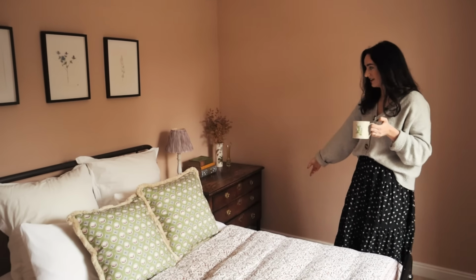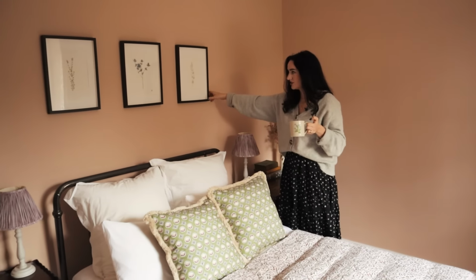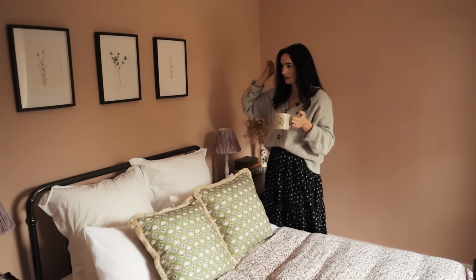All of this is from Facebook Marketplace. The lights are from Pookie, and these lovely illustrations we had in our old house, and this is from Botanical Atelier in Falmouth. These are her prints, so they're absolutely beautiful.